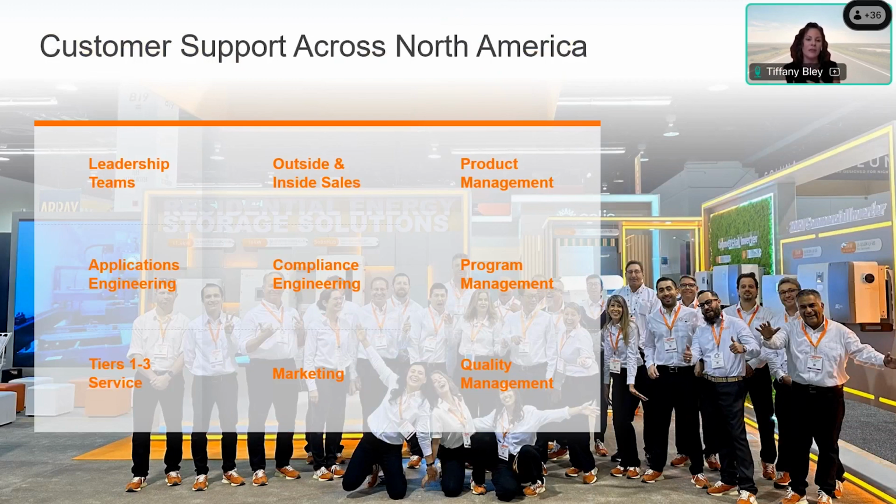As well as program management, compliance, and applications engineering, marketing, and quality management, as well as we have a tiered service partner program. So tiers 1 to 3 in terms of what kind of resolution we can bring to your product, whether that's just first line on the call and on the phone or all the way in person. So we have a really extensive team here in the US and in Canada that's dedicated to support of the product after it's built.